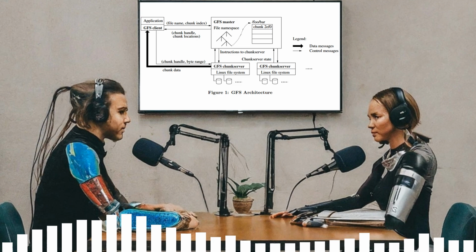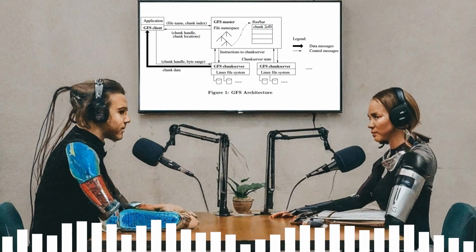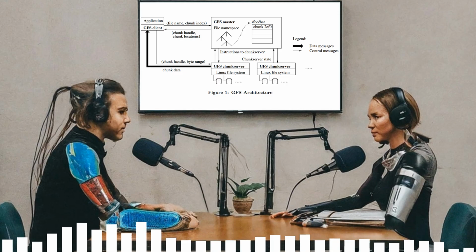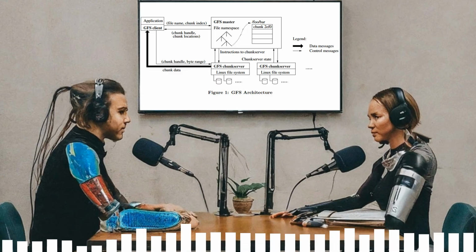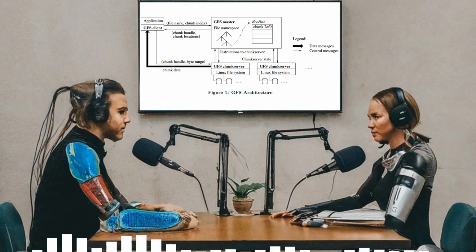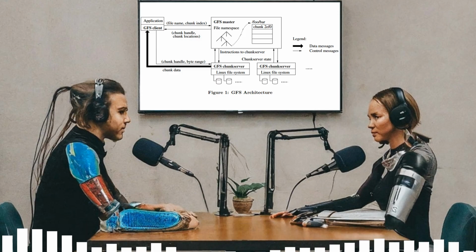So the data might hop from one chunk server to another on its way to all the copies, using the chunk servers' network links efficiently. Precisely. It takes advantage of the aggregate bandwidth of the chunk servers and tries to avoid making the client's network link the sole bottleneck for pushing data to multiple replicas. It chooses the chain to minimize latency by considering the network topology.